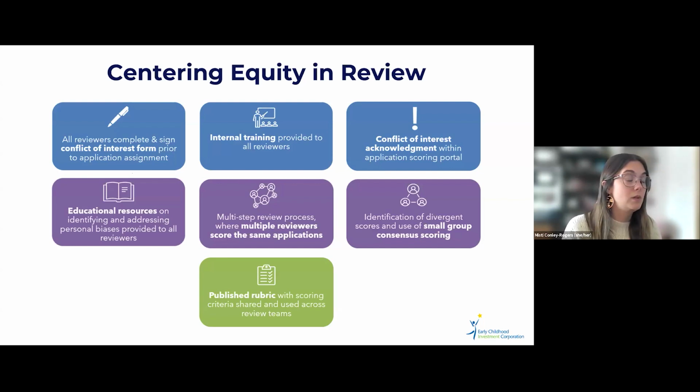Then we conduct internal training of all of our reviewers. It's really important that we're able to get in front of them and say, hey, this is how we do an equitable grant review process. We talk about how to score using the rubrics that have been published. We talk about what bias looks like right in that training. We show videos of educational resources that address mitigating personal biases in grant review. And that is the educational resources purple box here. Not only do we provide it within the training, we also provide resources outside of the training that we ask folks to review and reference as needed.